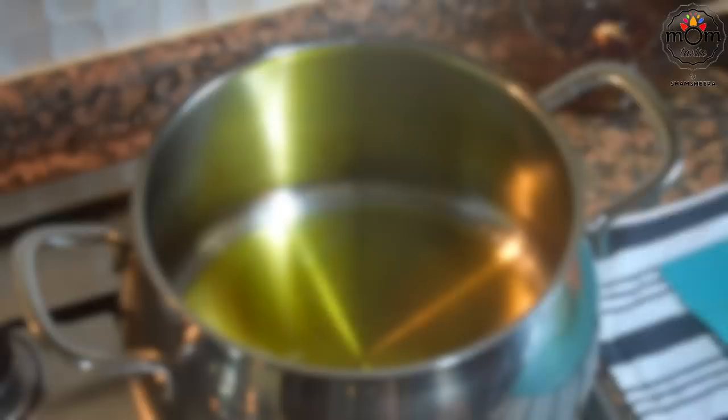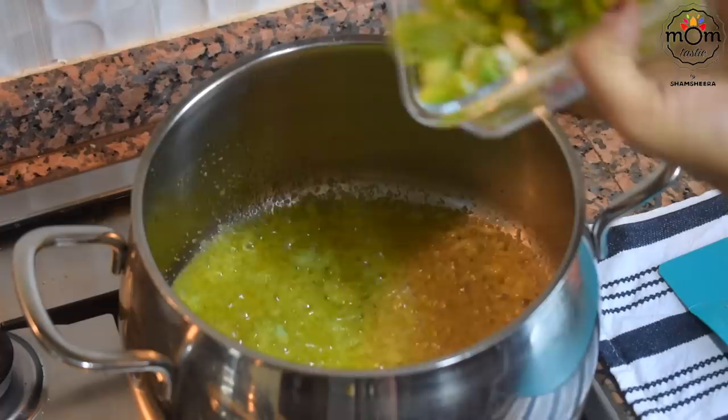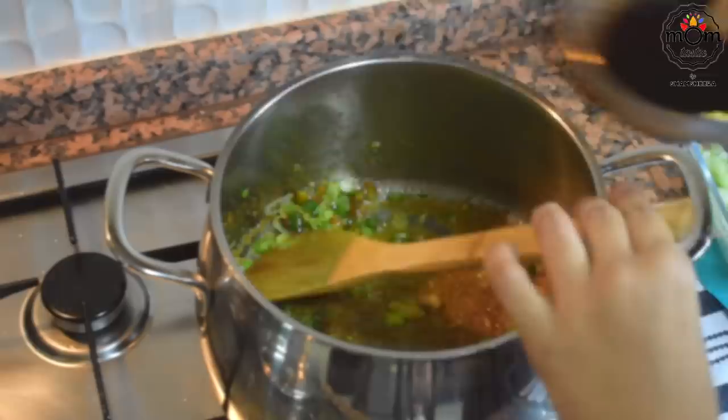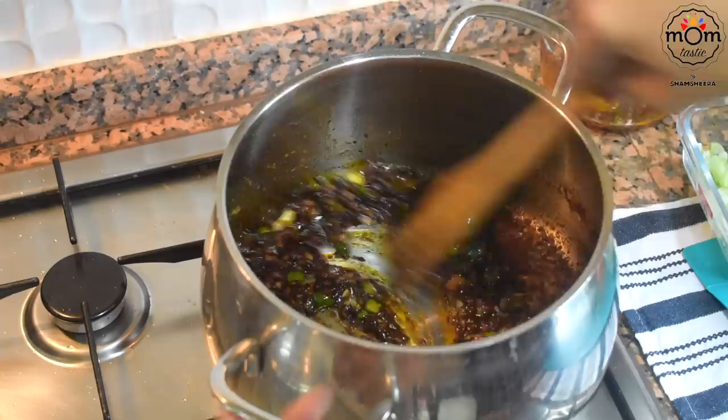Heat a pot, saute 2 tablespoons garlic paste and 2 teaspoons ginger paste. Adding some spring onion, let the raw smell go. Adding some chopped chilies. Then goes in the sauce mix. After a few seconds, add 1 tablespoon of the chili paste. Mix for a few seconds.